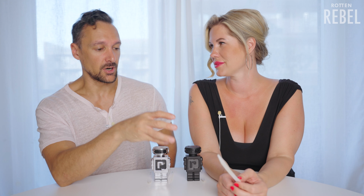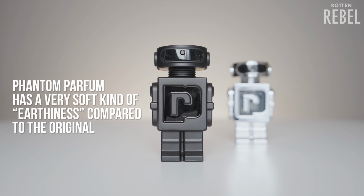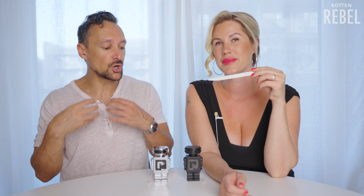I do want to say something about its earthiness. I think that part is quite different in the Parfum if you compare it to the original. In the Parfum, it's of a very soft, slightly smoky kind, like you mentioned. You mentioned something that was a bit smoky. This is not super earthy like some fragrances can be. The earthiness is soft, so don't let that part scare you away.